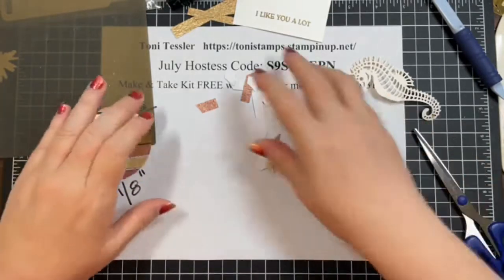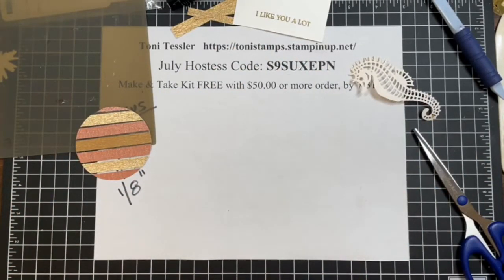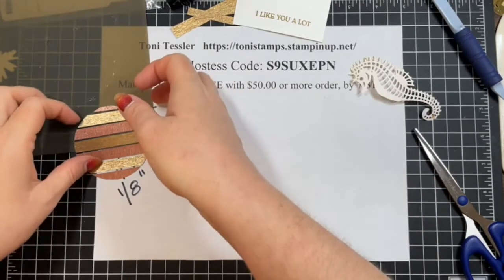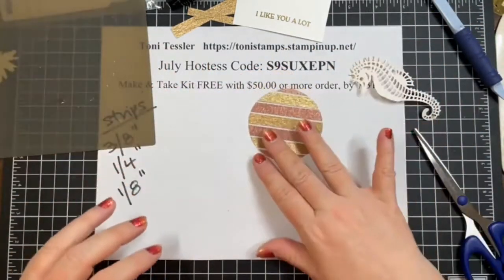All right. Seahorse is going to go over there. We're just going to cover it up. Let me get these bits and pieces out of there. Okay, so we've got our circle with our gold and rose gold strips. I like that.